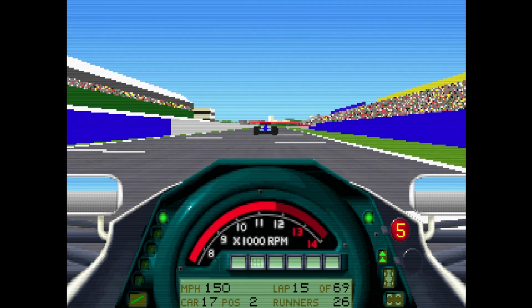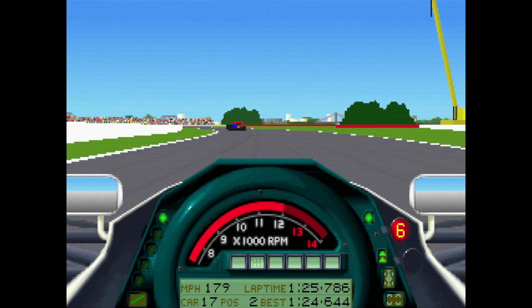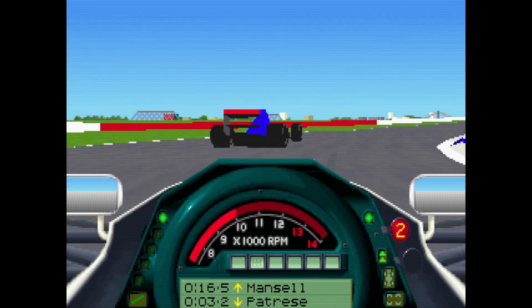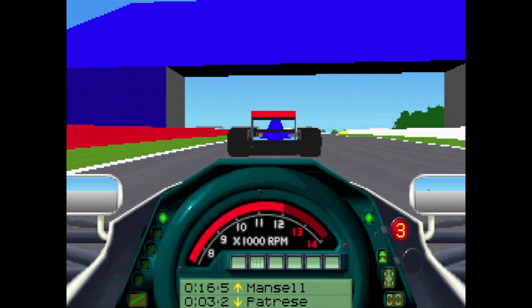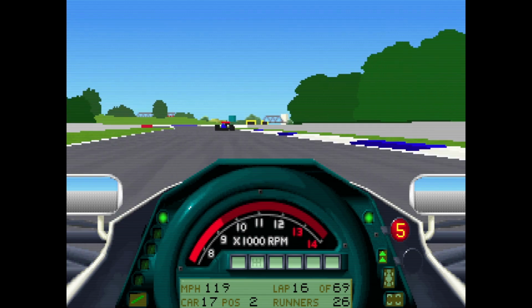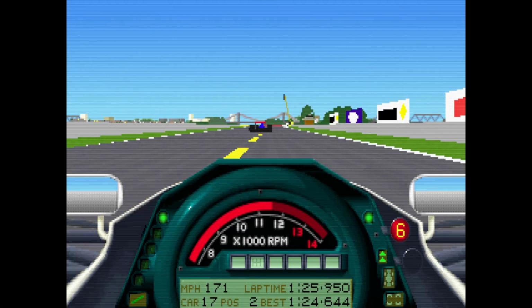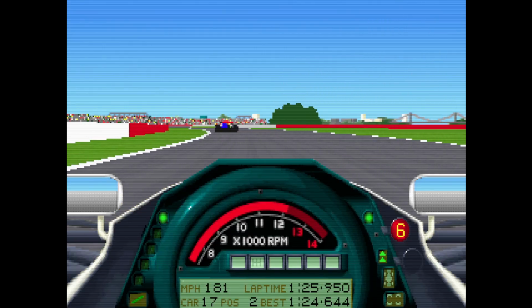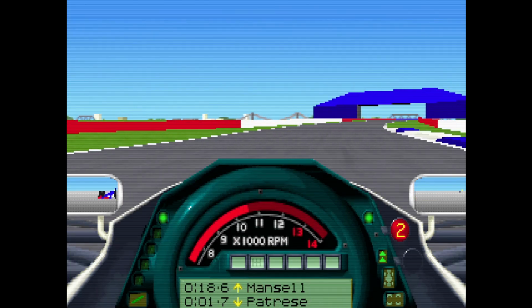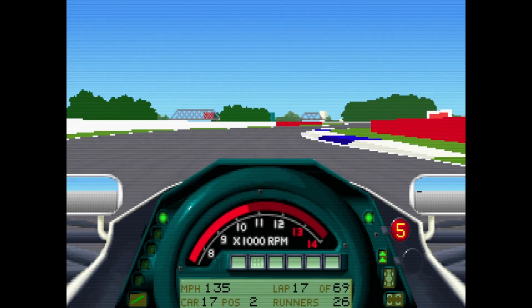Alright, hopefully I can get underneath this Jordan into the first corner. Nope, just a little bit too far back. And Patrese is gaining. Oh, I hate that chicane. Just about got stopped there. Good. Right, that's the Jordan dealt with. Let's crack on up there. On my merry way. Don't come a cropper in the chicane.